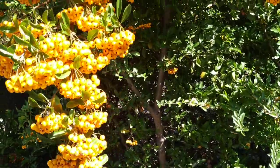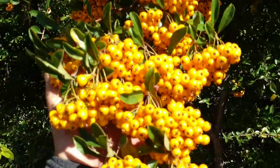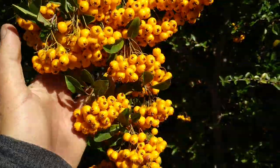So folks, this was the Firethorn. Now, I tried it in the first days of October when it's still kind of fresh.